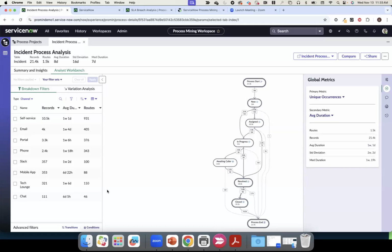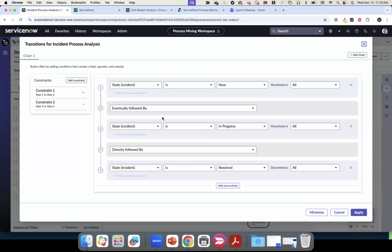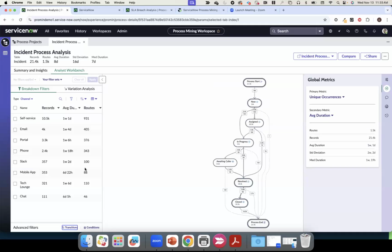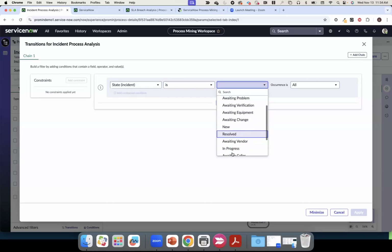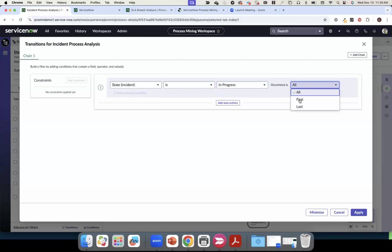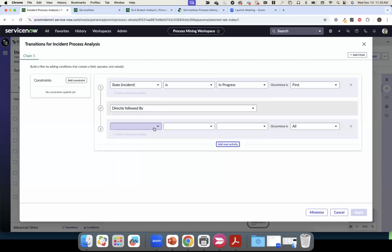Another way to use those transition filters is for the automation opportunities that we just talked about in the slide deck. So let's cancel this out and clear everything here. And what we'll do is now we'll just focus on those things that are taking a really, really short time for us to actually work. So we'll say state is in progress, and we want the first occurrence of that, and then directly followed by the state of resolved.